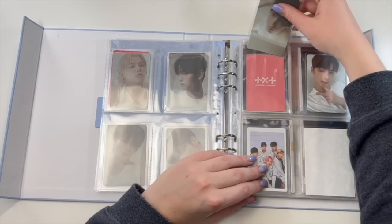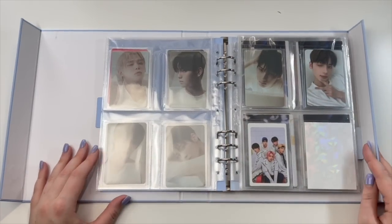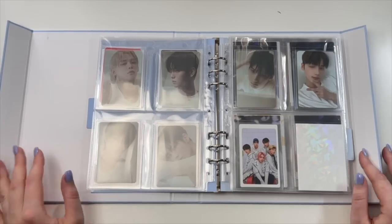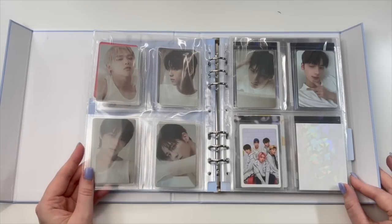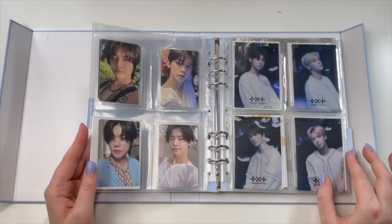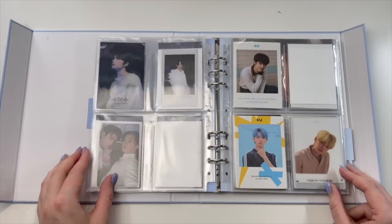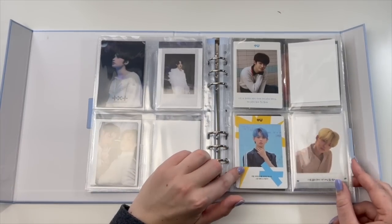During the Blue Hour era, I did take a break and I did sell my Yeonjun collection. And then after Blue Hour era, I was like, you know what? I really miss collecting Yeonjun, so let me go back into collecting him. So that is what I did. I also collect OT5 for Target cards. You can see here, this is their most recent release. And then these are a couple of cards that somebody sent me. And then these are all of Yeonjun's larger inclusions.